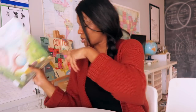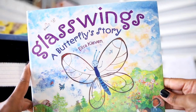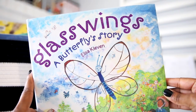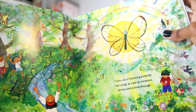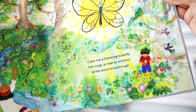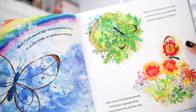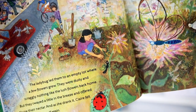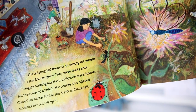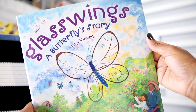This is Small Wonders. This one is a really cute little story, Glass Wings, a Butterfly's Story, and this is about glass wing butterflies. I had no idea there was even such a thing. Butterflies that have see-through wings, and how beautiful are they? They are so pretty. It's a really beautiful story with beautiful artwork. I like it a lot. It has nice vocabulary in it, a good mix of vocabulary for us to be able to read all together. Glass Wings, a Butterfly Story.